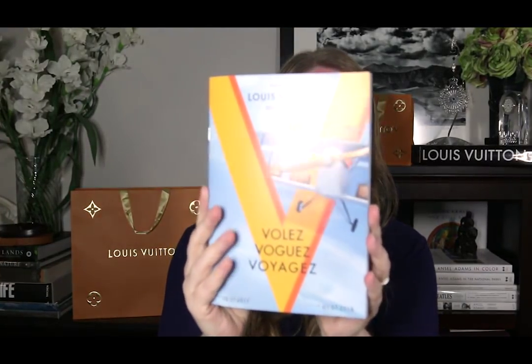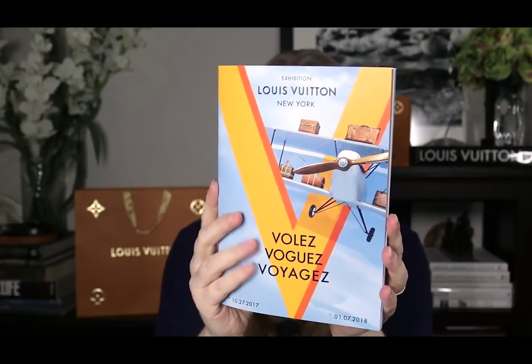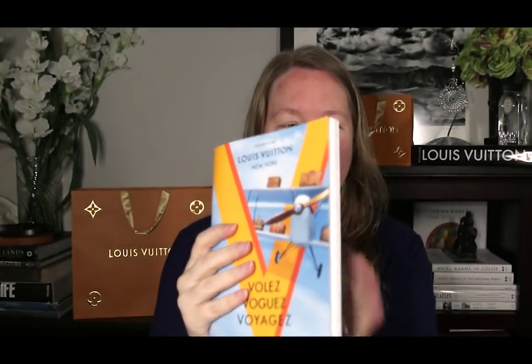Will said that these were given away free. I had no option of getting one for free because I wasn't in New York, so I was willing to pay the money for it. Along with this pin, the airplane, also came in the same purchase included in that $20 was the catalog from the show. So I just want to show you that, and here's the back, and just flip through it in case you haven't seen one.